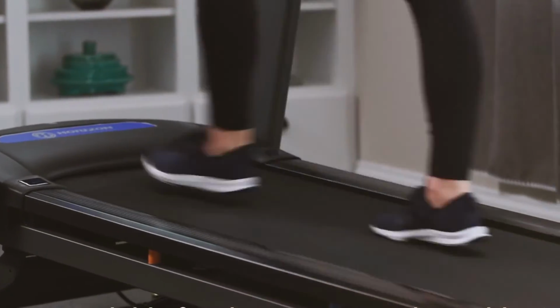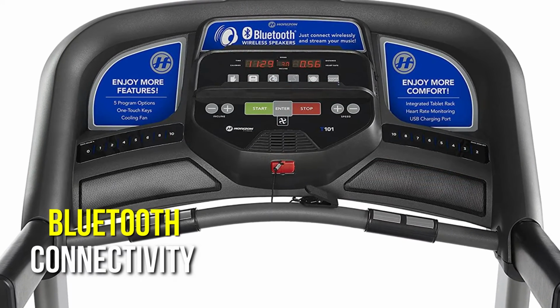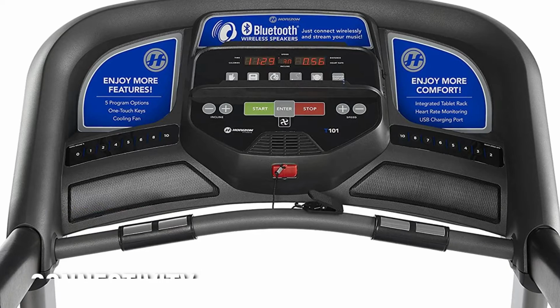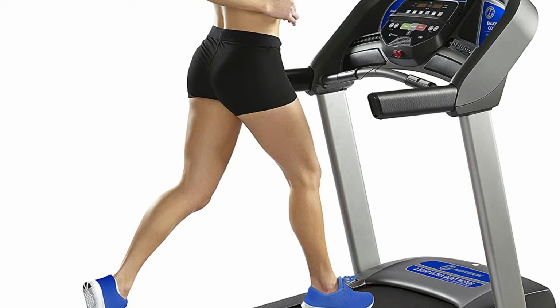On hot workout days, a little cooling fan keeps you from melting, and it measures your heart rate through the hand grips. There's a simple command center panel with Bluetooth connectivity, so you can listen to music from your phone through the built-in speakers. The treadmill also comes with roughly 30 pre-programmed workouts.